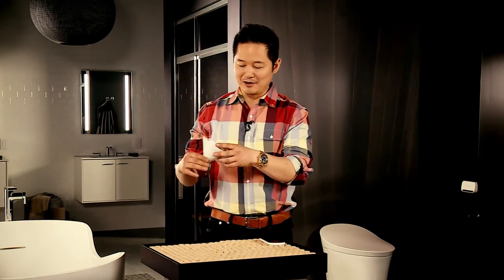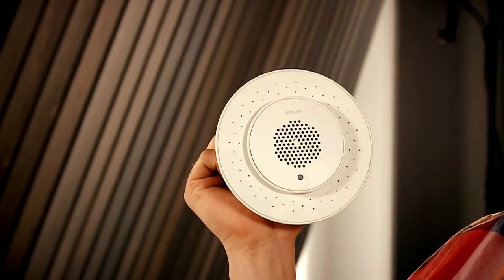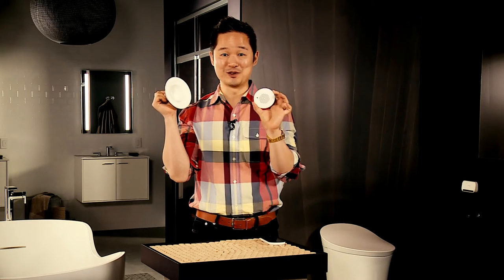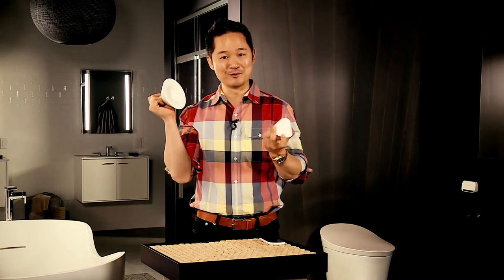And this is a product that I fell in love with here at Kohler. It's called the Moxie. It's a shower head and comes in lots of great colors, but it's a little bit different because this is a speaker. Yes, a speaker. It's Bluetooth enabled, and you can listen to your favorite music right in the shower.